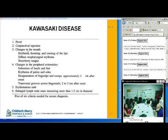Conjunctival injection is a separate one. Again, our patient had that, not necessarily the case in DRESS syndrome, but you know, you could. Mouth changes, so again, the lip crusting, the erythema of the oropharynx, along with strawberry tongue. The peripheral extremity changes are also another big criterion, so the swelling, the palm and sole involvement, and then the eventual desquamation. You have to have 5 of 6 of these criteria. Basically, you need to have all 5 and then fever greater than 5 days to secure the diagnosis of Kawasaki's disease.